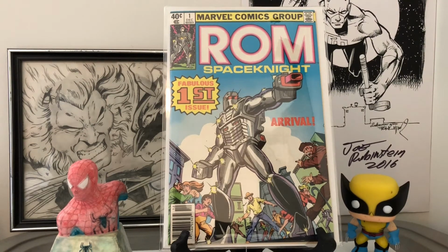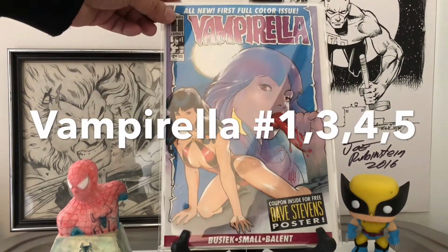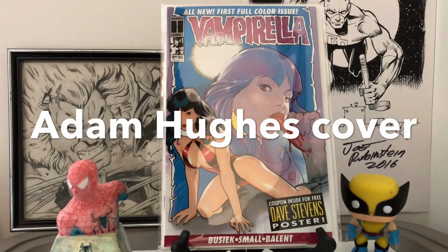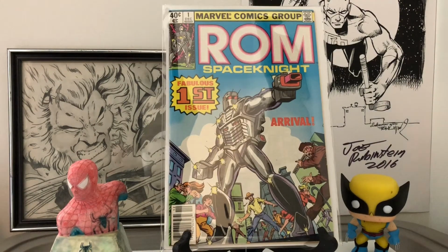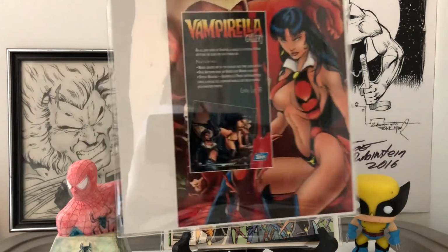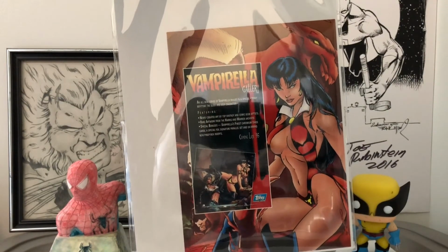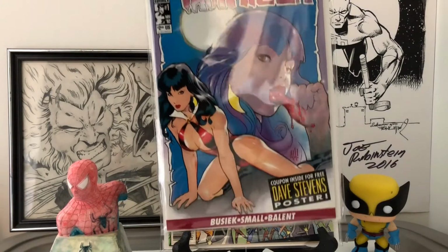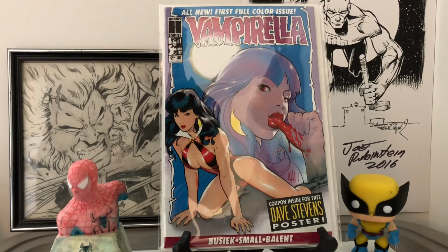This one I was able to pick up on eBay. I have had a set of these. This is Vampirella number 1. Adam Hughes cover again. How can you tell I love Adam Hughes? Yeah, this one's very cool. I picked this whole set up for, I believe, it's not a full run, just a few comics, and it came with that little insert to go along with it. I thought that was pretty cool. That's a little extra. But yeah, there it is. Vampirella number 1. And for the whole thing, I paid like $20 for a 4-book.